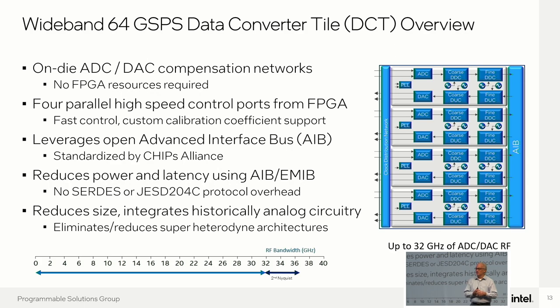We already talked about the AIB standard, and it's all about power and latency. Without the JESD204B serializer, deserializer, and the JESD204B or C protocol, we substantially reduce the latency and the power associated with it. Historically, a lot of the circuitry has been done in analog, and we're pulling it into the digital world. So you can get about a 6 to 8x improvement in size reduction. What used to be done on multiple boards is now done on a single board, and most of that in a single device.